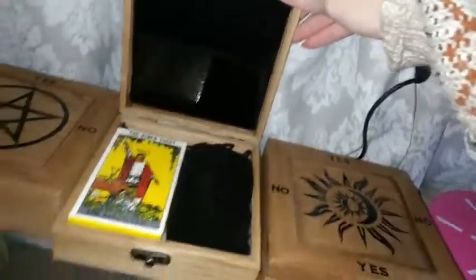Alright. So I do have some crystals. Not a lot of crystals. Some selenite. My wishing well. This is my sister's stuff. These are divination boxes. They're really cool. It comes with a bunch of different forms of divination. One of them has a scrying mirror. So that one's the deluxe one. It's pretty cool. Yeah, shot glasses.